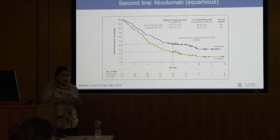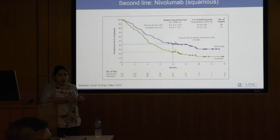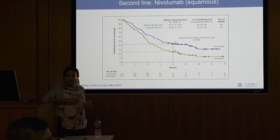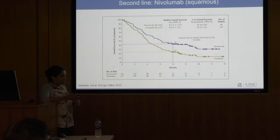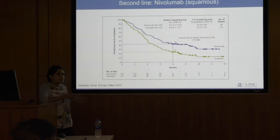So I'll start out with summarizing some of the data in the second line setting. So this is survival data from patients with squamous lung cancer treated with Nivolumab compared to chemotherapy, docetaxel, which was the standard of care in the second line setting. And previously there was a thought that there might be differences in activity between squamous cancers versus non-squamous, and so they were subdivided. We've subsequently seen that it seems to be relatively similar, so those patients are grouped. But in this graph, you can see that in terms of overall survival, so how long patients live, those treated with Nivolumab live longer than chemotherapy.